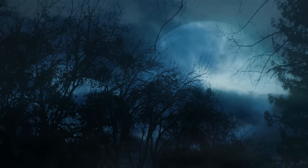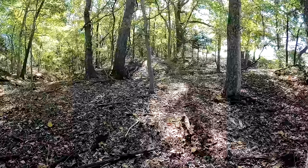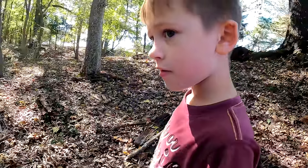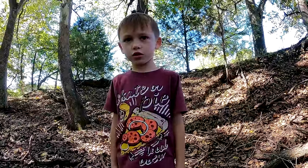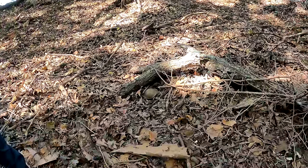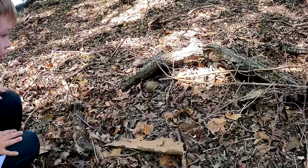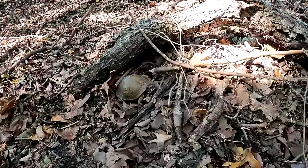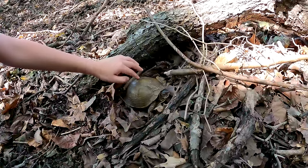Yeah, this place gives me the vibes. Whoa, stop. What is that? What is what? Right there. That's a turtle. It's a little turtle or a tortoise. What's it doing down here in the ancient riverbed?